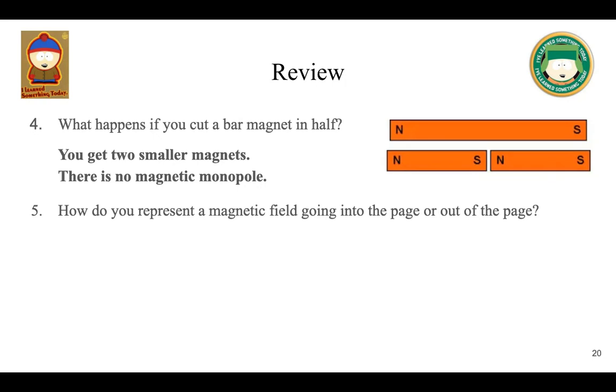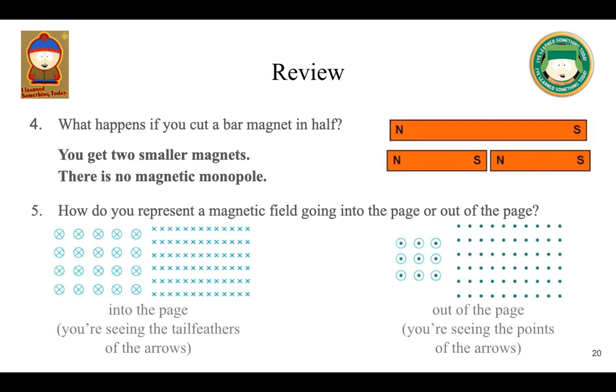So how would you represent a magnetic field going into the page or out of the page? Well, if it's going into the page, you would be watching the tail feathers of the arrows fly away from you. So you would see the X's, the tail feathers, also called fletching. Someone who makes the tail feathers of arrows is called a fletcher. So that's where that word and that last name comes from. Yeah, trivia.